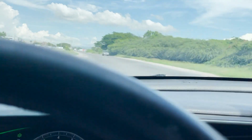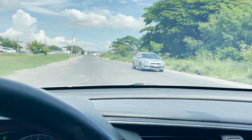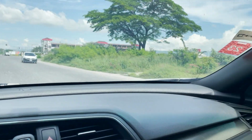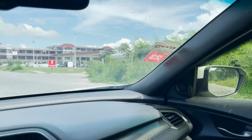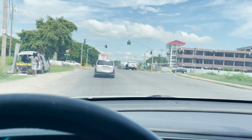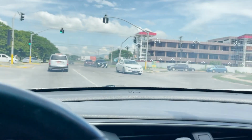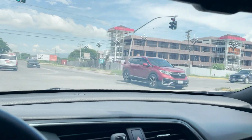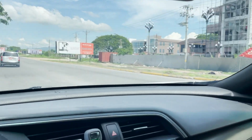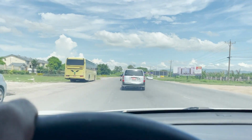Alright, so we're headed down. Down here now you have the Total gas station, and Scotiabank to your right, just beyond the Total. Portmore's a little bushy right now because of some rainfall we've been experiencing recently, so the place is really in need of debushing. This will be a new plaza coming soon, on your right here. We have the car centers. We have Portmore Country Club on your left, and just around the corner you have Caribbean Estate.